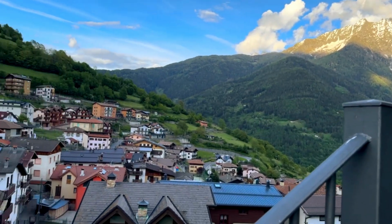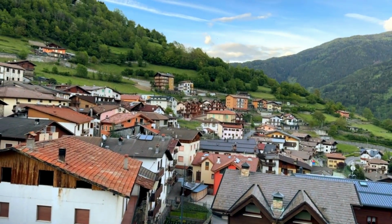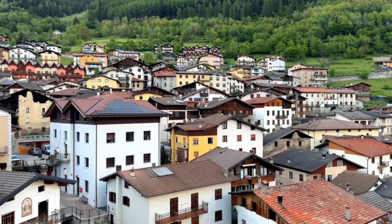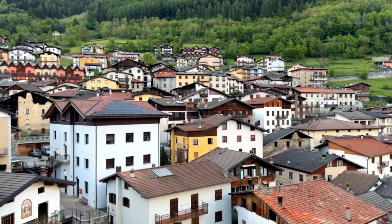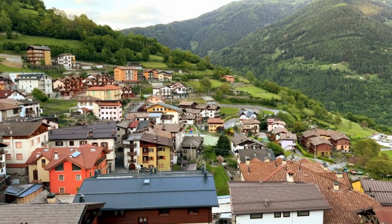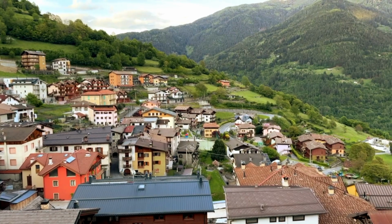I'm absolutely loving the narrow cobblestone streets. Everywhere you look, there's another charming detail. These traditional stone houses with their wooden balconies, all the colorful flowers spilling from the window boxes, and listen, those church bells echoing through the valley, it feels like we've stepped back in time.